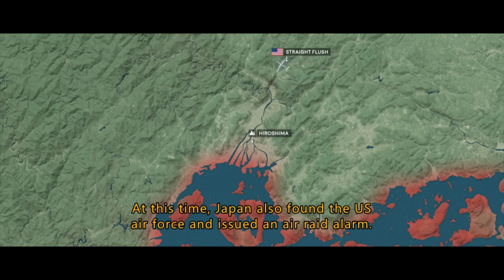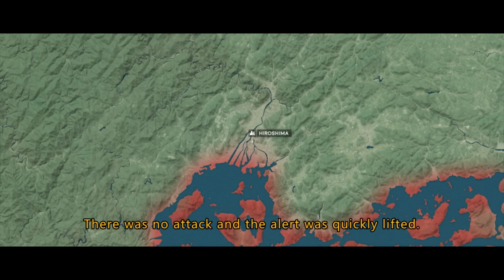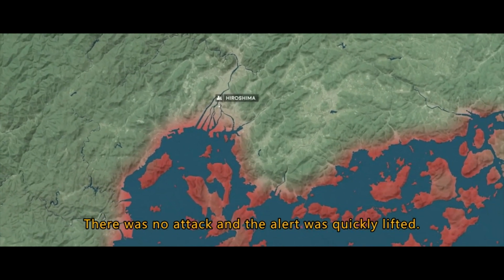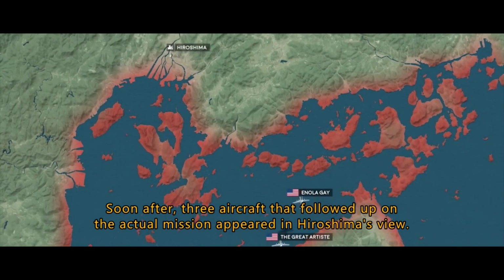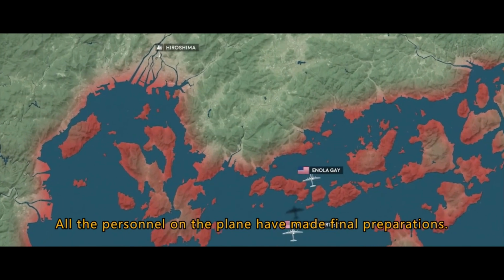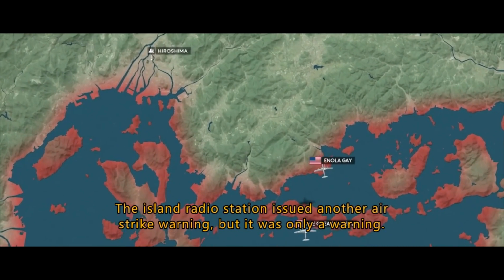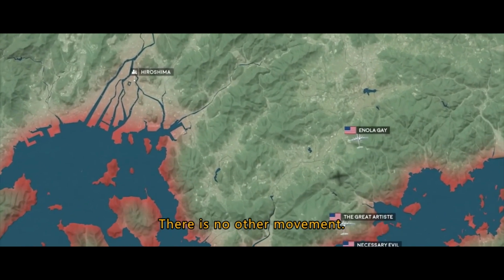At this time, Japan also found the U.S. Air Force and issued an air raid alarm. But local residents were not worried at all, because American B-29 bombers often fly over Hiroshima. There was no attack and the alert was quickly lifted. Soon after, the 3 aircraft that followed up on the actual mission appeared in Hiroshima's view. All the personnel on the plane made final preparations. At this time, the Hawaii Island radio station issued another airstrike warning, but it was only a warning. There was no other movement.